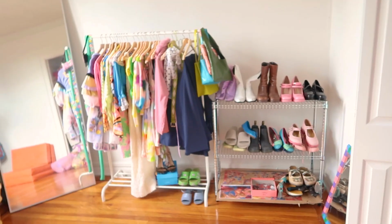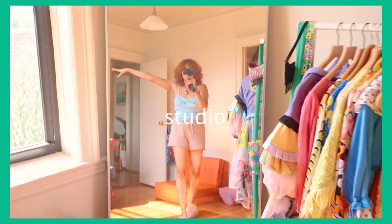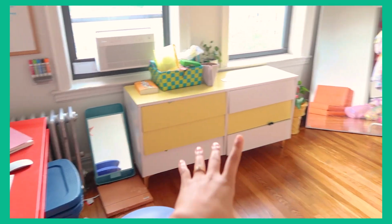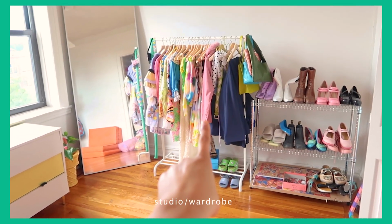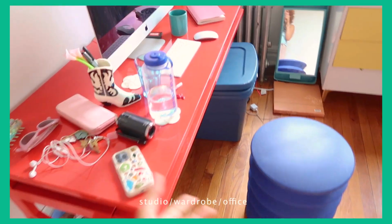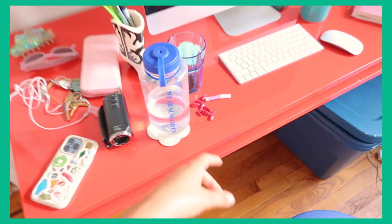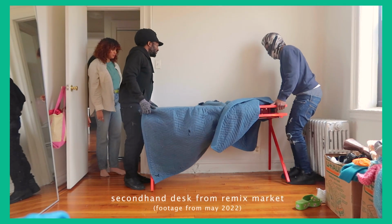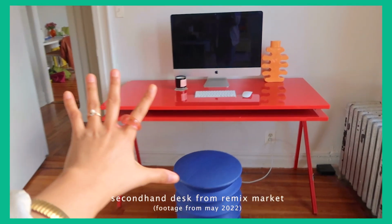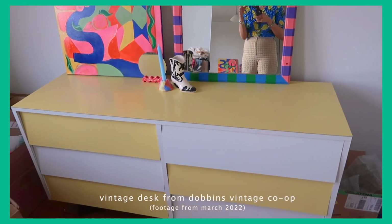Anyway, first up we have my studio. Looking real good. It's a studio slash wardrobe slash office, as you can see here. Sorry, it's looking a little crusty. I was literally just working here. But I got this secondhand, which is fantastic. Sustainable baddie HQ in the making. We have my cutie little dresser.